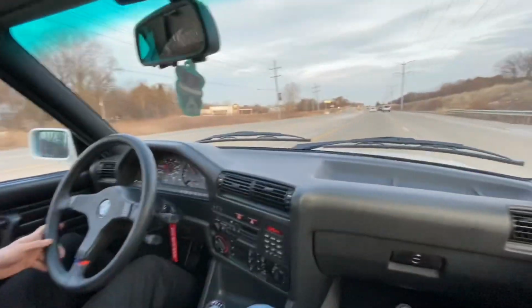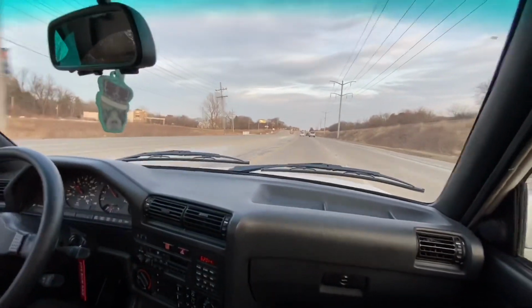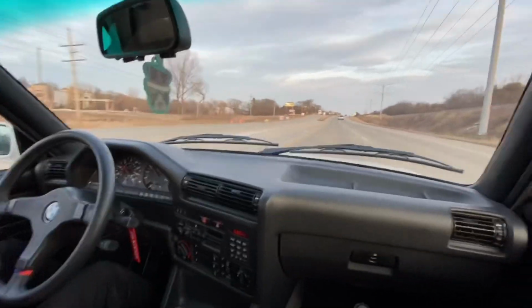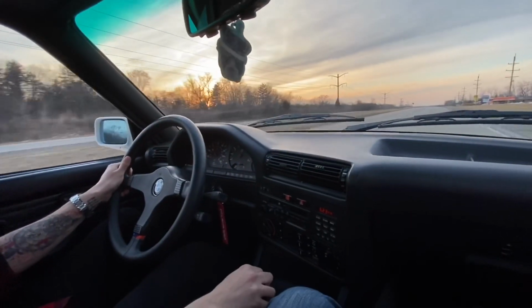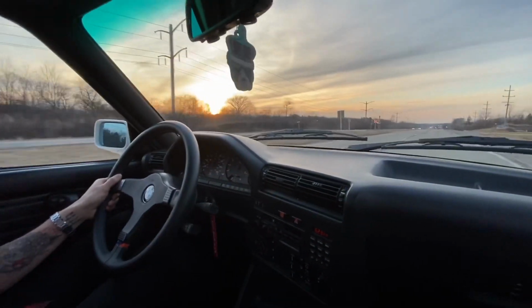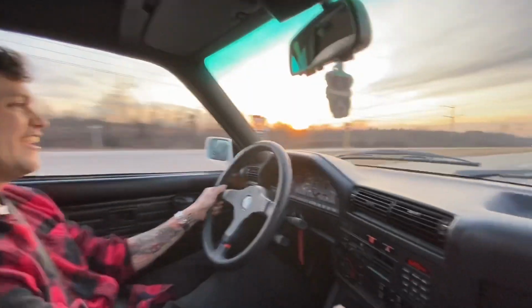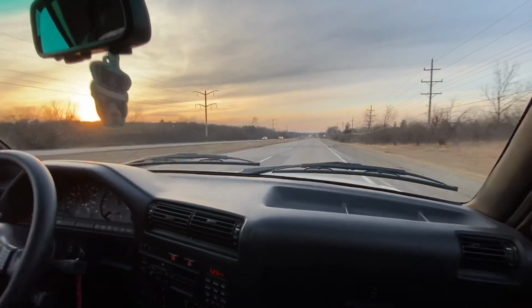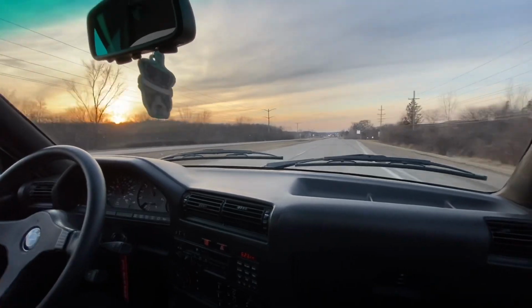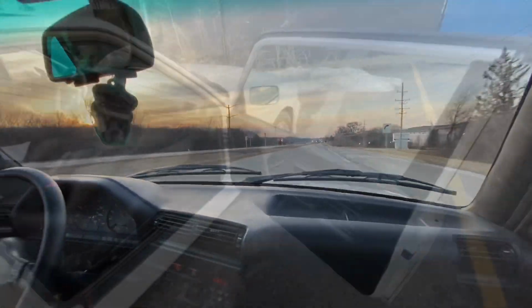I like driving this a lot more than my E46, not gonna lie. Oh, I really like the seats. I'm smaller though, so I fit in them a little better. That feels so good. I love it. Oh my god. It smells good too. It's the combination of everything. Super awesome. That was an amazing experience.